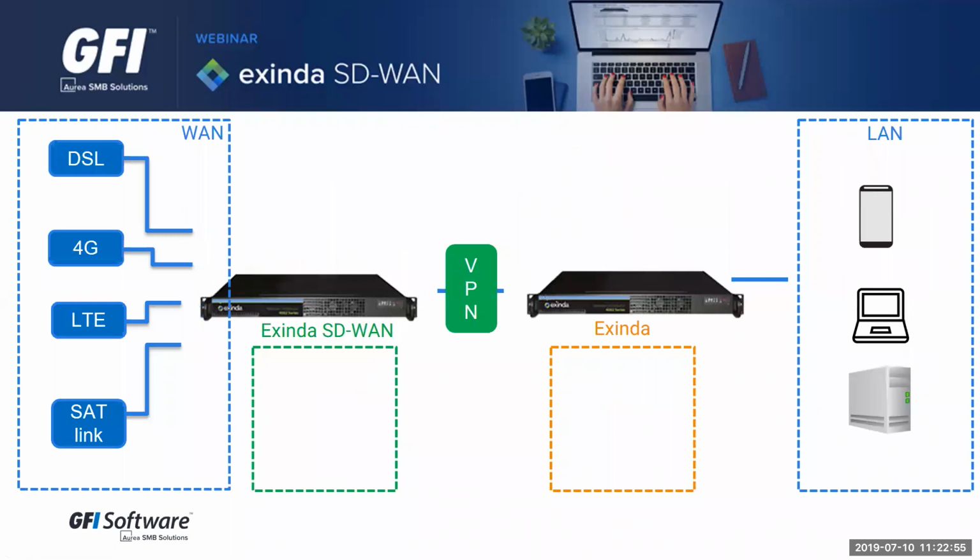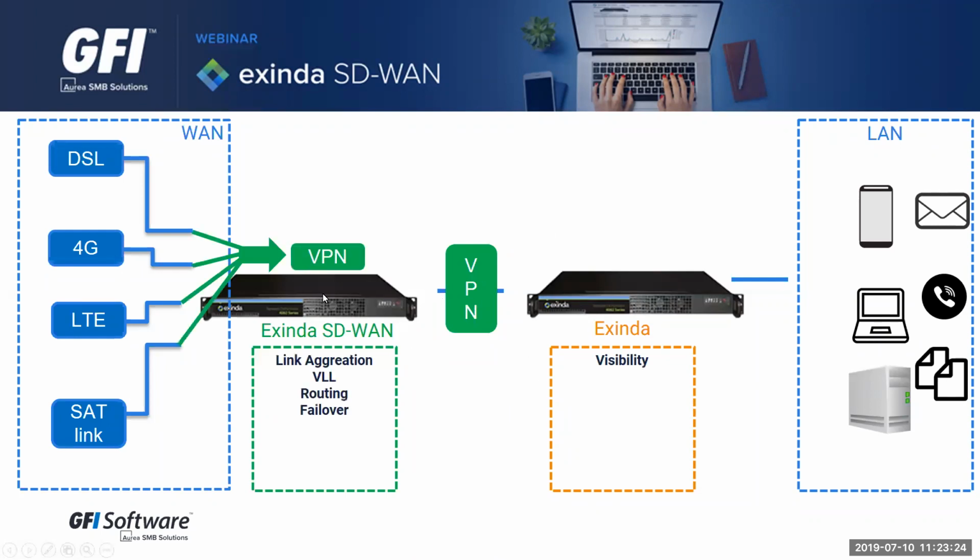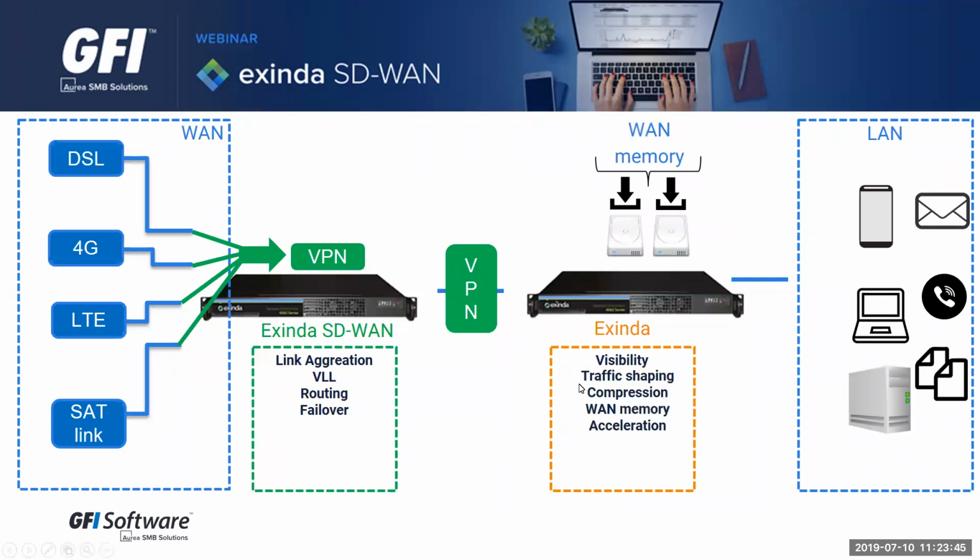Another scenario: previously we talked about the VPN, so it's a good idea to bring up the VPN once more. Again, we have the Exinda SD-WAN, the Exinda Network Orchestrator, 4 connections, the LAN, and the VPN terminator. We'll use the visibility function in the Exinda to recognize what kind of traffic is actually going through the VPN tunnel. Then we can use the VLL, combining the links, so we'll perform the link aggregation, we can do the routing, plus we'll also benefit from the failover. That means that the VPN tunnel will still be on as long as there is at least one internet connection alive.